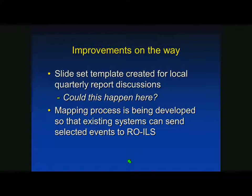Also, when these reports are coming out now, there's a slide set template that's part of that, which you can grab and use in your own QA committee discussions as case reviews, for example, and you can ask the question, could this happen here? What are we doing to prevent this? That sort of thing. So this is our way of trying to get incident learning happening, so you get some value out of putting information into the system.